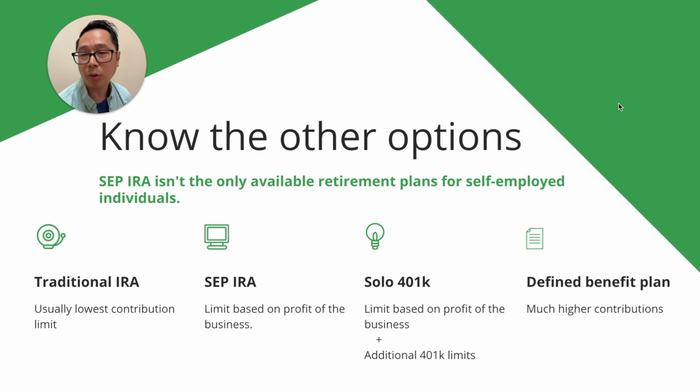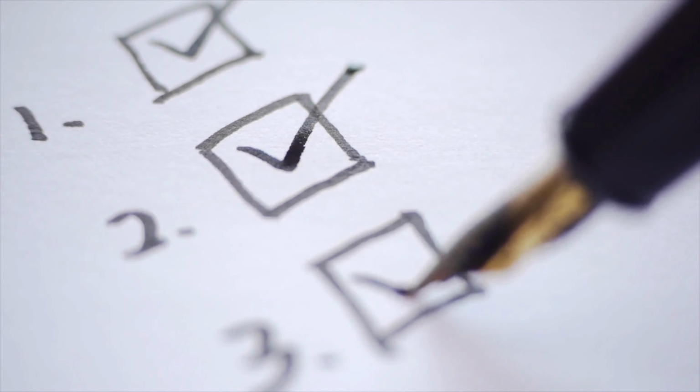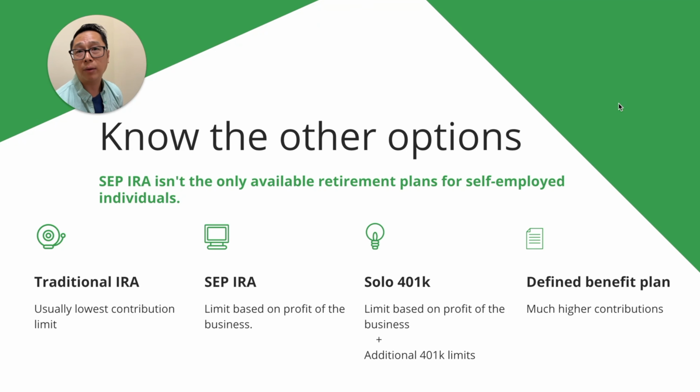Just because you're self-employed, don't think that the SEP IRA is your only option. You actually have multiple options depending on qualifications, how much you want to contribute, and what you're comfortable with.